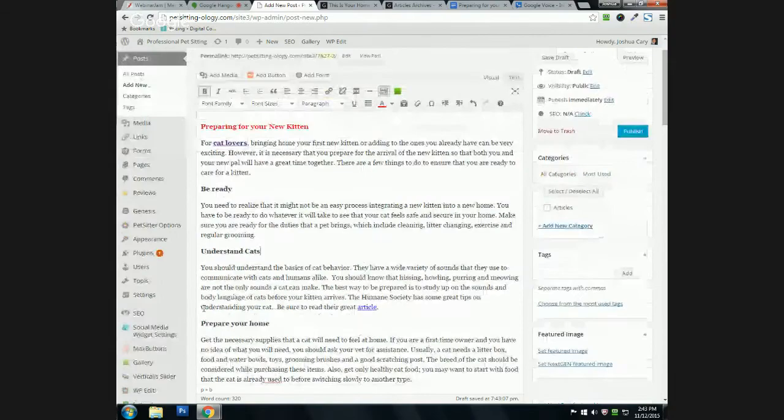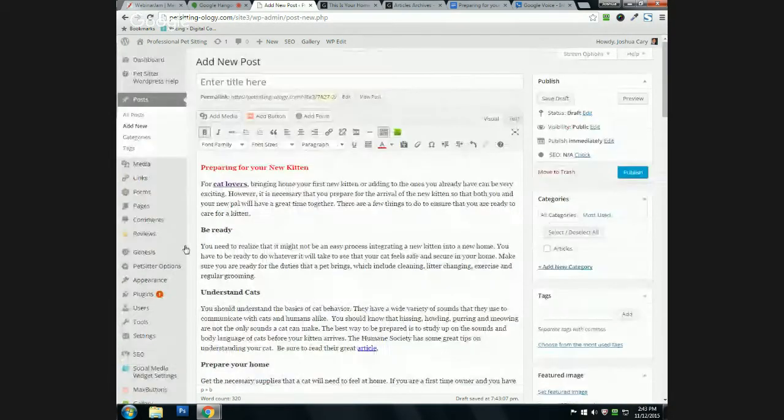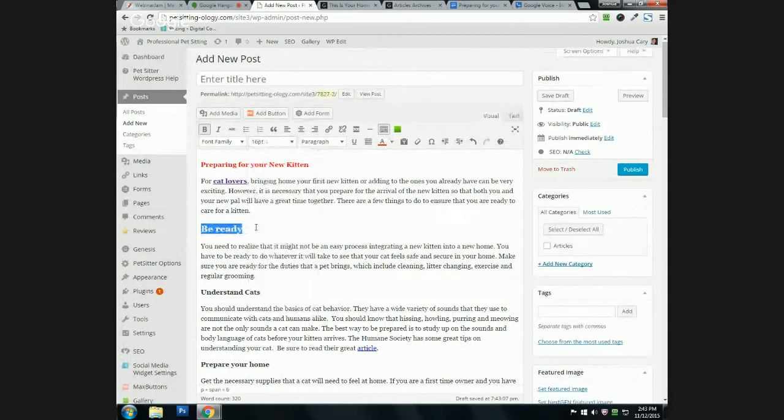These are good paragraph headlines. If I want them to be bigger, I can choose a bigger font size here. You see, and if I want this to be blue, I can highlight it. I can go to text color over here, pull it down, and I have all of these preset options that I can select.